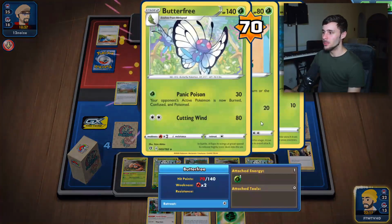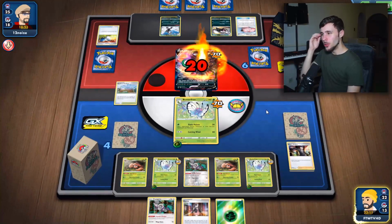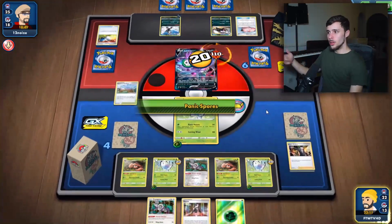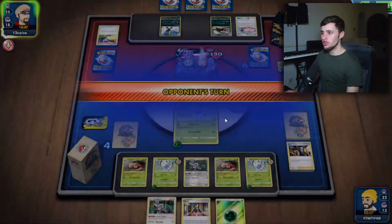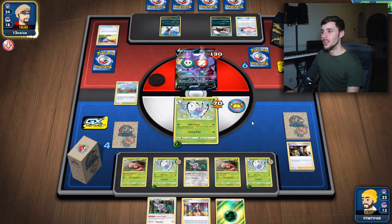Just attach energy, Cutting Wind. Actually, I don't even know, do we even need to do that? What damage are we doing here? 70, and then the 2. Oh, we don't even need Cutting Edge. We can pass, let alone do Panic Poison to get the KO on this.